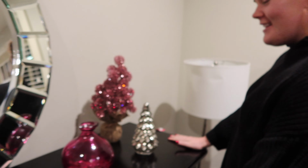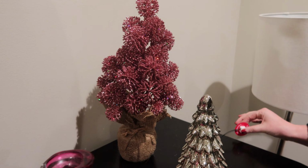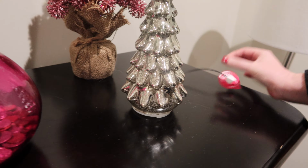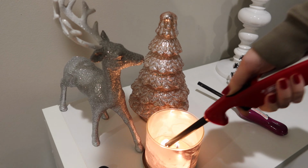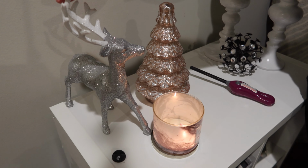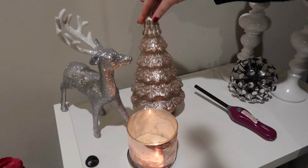So this is also kind of a room tour, Liz. Well, where'd you get them from? Target, and I think it lights up. Hold on. Cute. I had to press it to light up, though. That's kind of annoying. This is from Home Goods, I think. Nice. And then come over here. So these are my two decorations. Oh, we need a candle lighter here. Okay, this is my reindeer. I think this is from Target as well. And then this is from Home Goods.